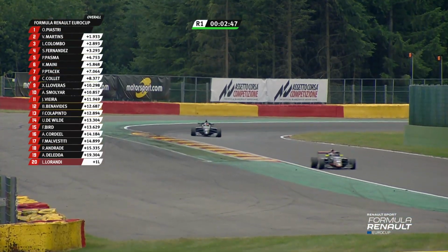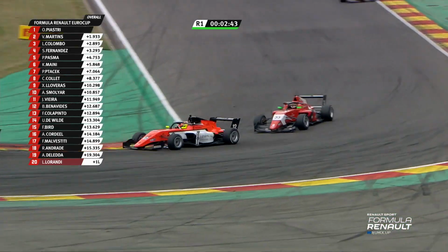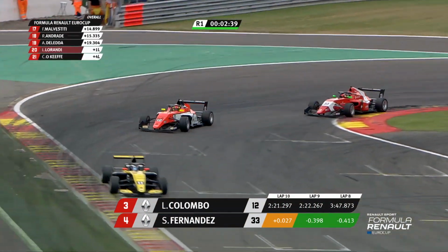And the cars head up once again towards the bus stop. Challenge being made there. Look, Sebastian Fernandez on the inside line of Lorenzo Colombo, but can't find a way through. Colombo fending him off.